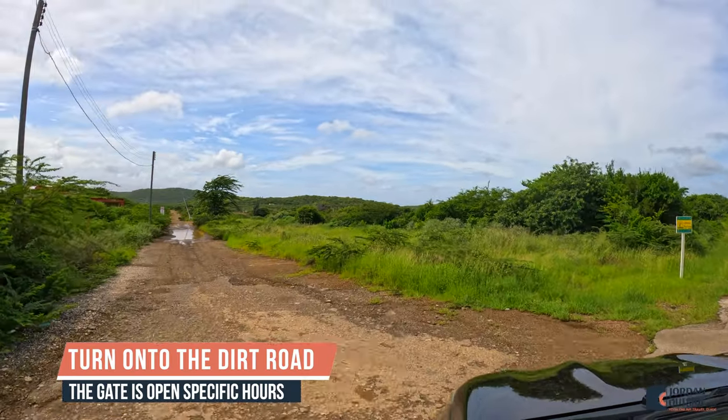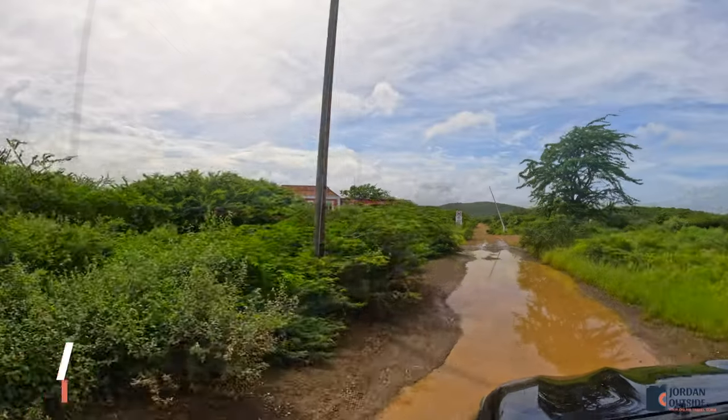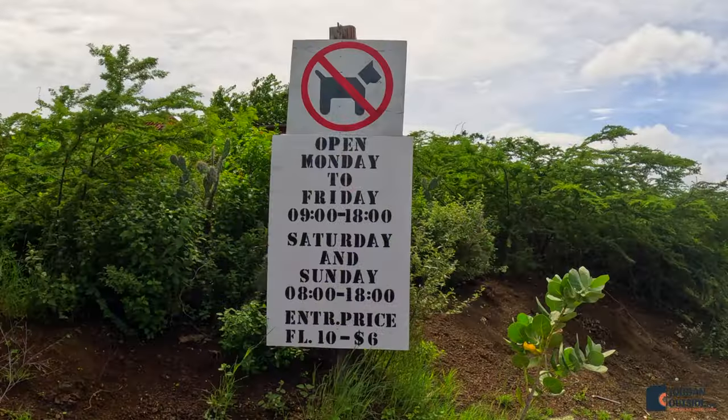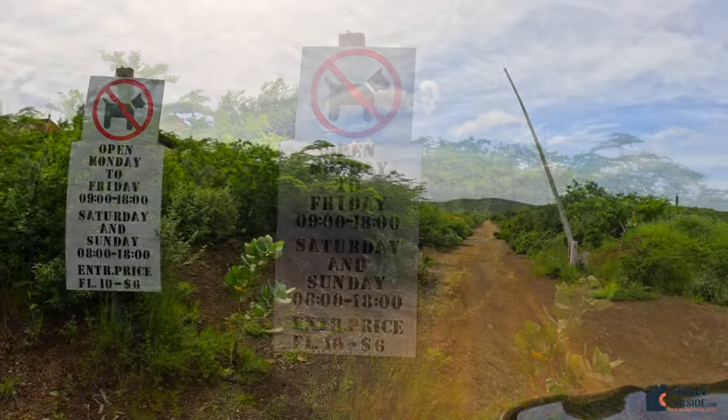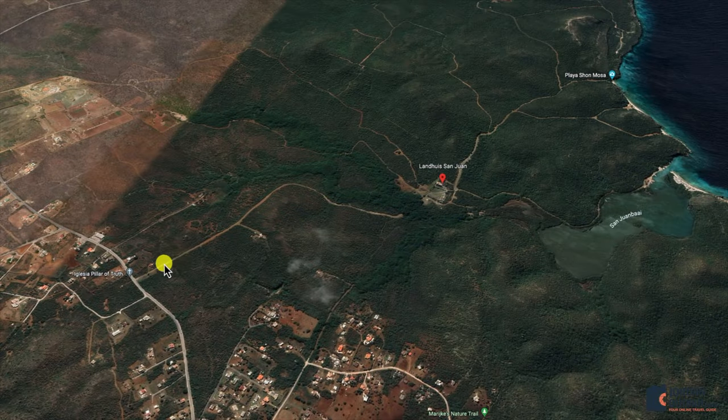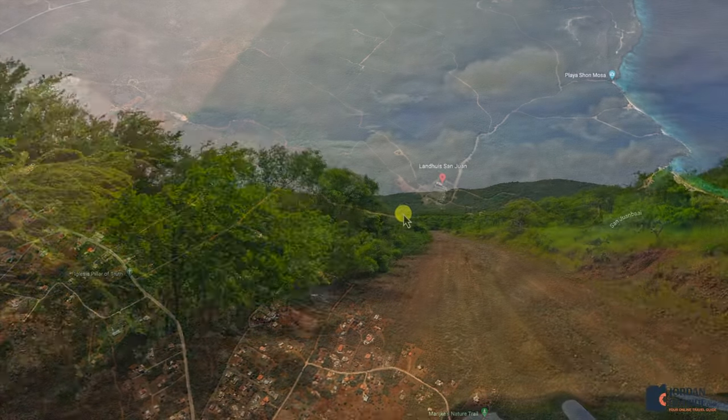It had just rained, so we were glad that we had a four-wheel drive vehicle. As you pull up, you'll see the gate and then the hours that the gate is open, and it costs us $6. You don't pay here, you're gonna pay further up. So you'll follow this dirt road and it'll take you to this little forest area that you're gonna drive through.